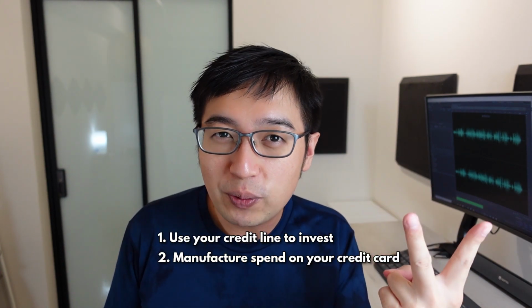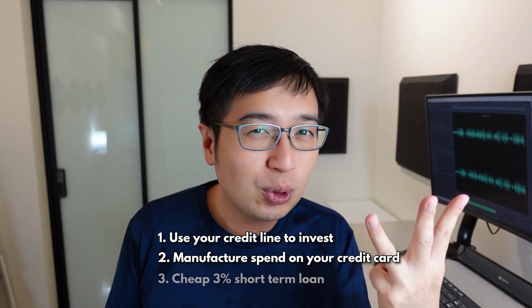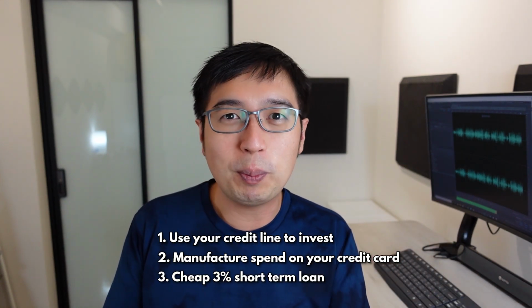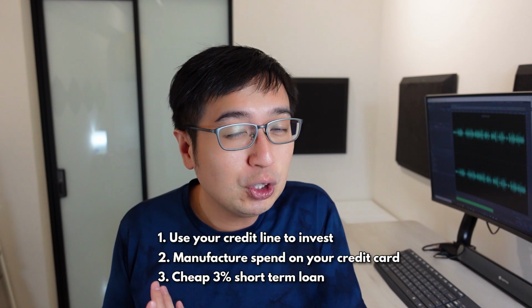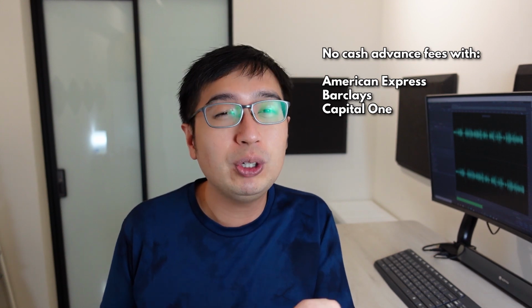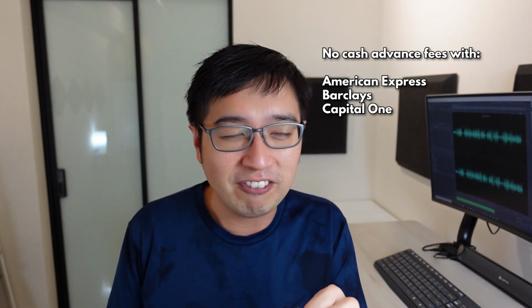You could generate credit card spend if you're trying to achieve a credit card sign-up bonus, or you want to indirectly get a loan. Now, if you indirectly get a loan, you're paying a significantly lower rate than a cash advance. Now, in some cases, you might be charged a cash advance. In my testing of Stockpile, I have not been charged, but if you do get charged a cash advance or any type of bank fee, I can show you how to avoid those bank fees.